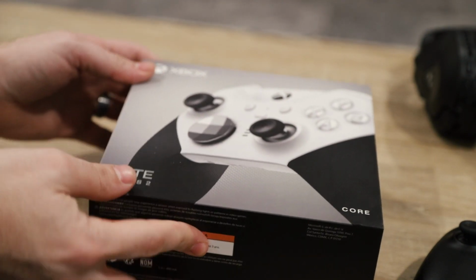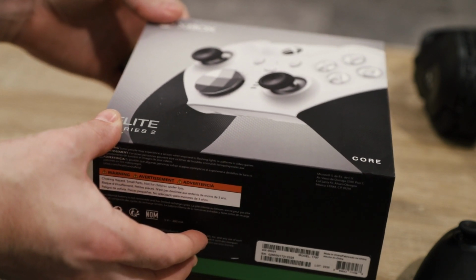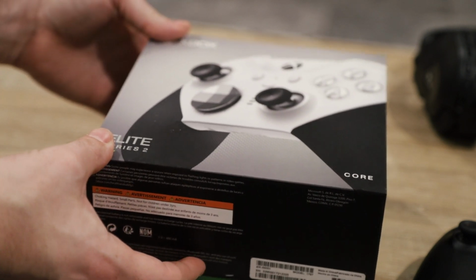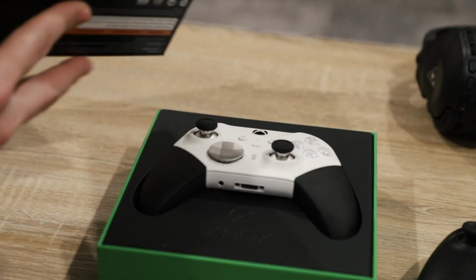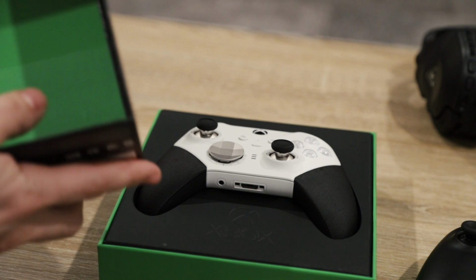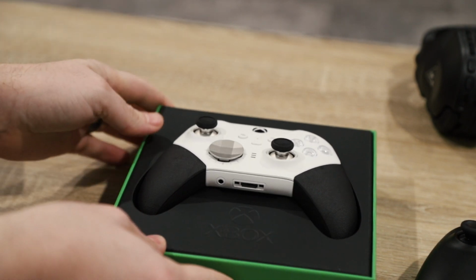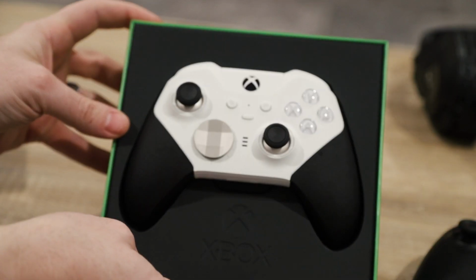All right, we are gonna go ahead and open up this controller now. It's like way later in the day than when I showed you guys this thing the first time, but. Ooh, look at that. Good solid construction box on the thing. But this is what we all came for.